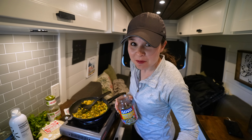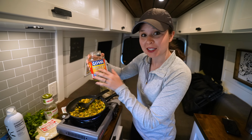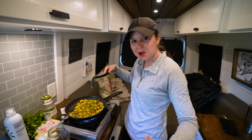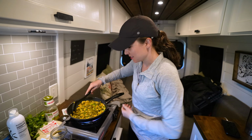All right, for lunch we are making cactus tacos. We bought this jar of nopalitos, which is cactus. We're combining it with some jalapenos, some corn. We're gonna put some black beans in there, saute it up, make it taste real good, put it on some tortillas. It should be pretty tasty.